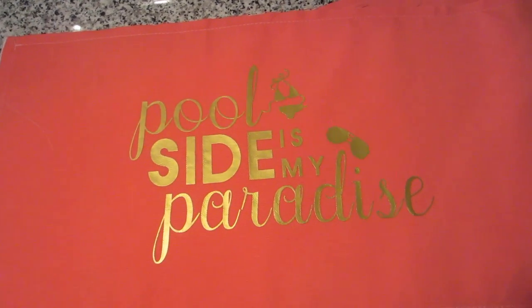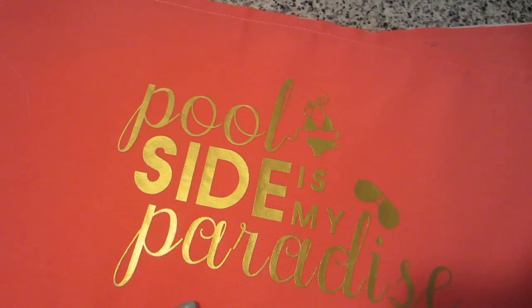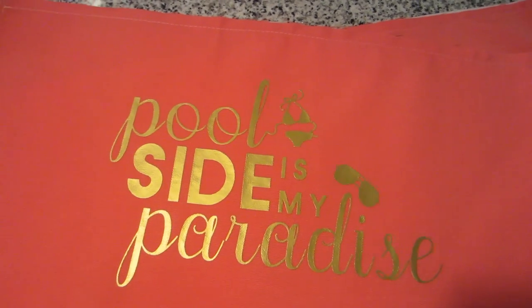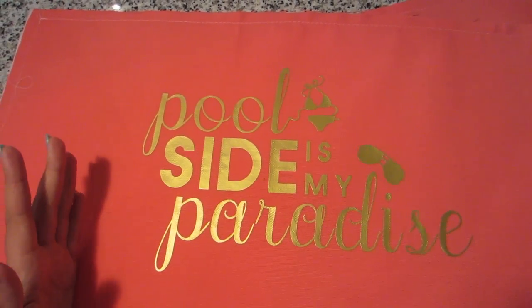Ta-da! There you go. It's all on there. Isn't it beautiful? I love it against this pink background. So from here on out, you just sew your pattern per the pattern instructions. So you can see it's pretty easy.